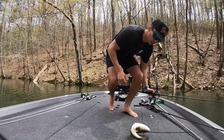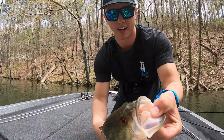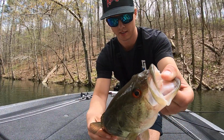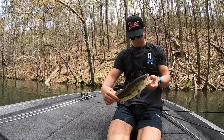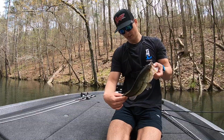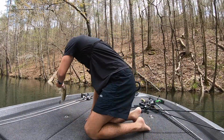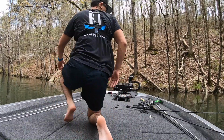Oh, that's a penalty in MLF. Oh, not on my phone. Look how red their eyes are. I was always told that means they're spawning. When their eyes are red, they're spawning. Little tiny fish, but hey, first fish I saw on bed today. And that's fun. I don't care who you are, that's fun.